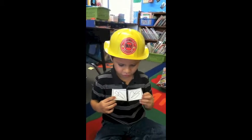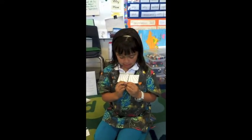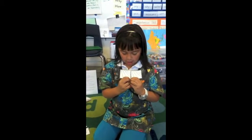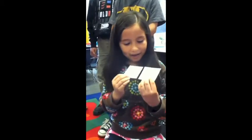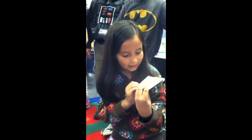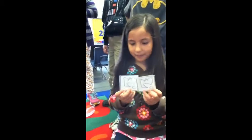These are identical because these are the same. These two squares are the same because they both have diagonal lines, and there's four lines in each. These are identical because I see that these are the same because I don't see anything that's missing on them.